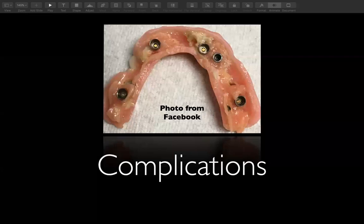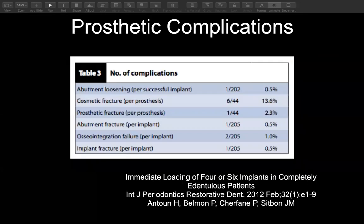And whoever did that should be ashamed of themselves, letting a patient wear it like that. But are there complications? Yes. I mean, typically it's more fractures because it's an all acrylic appliance with the temp copings that are titanium, but that's why we want soft foods.